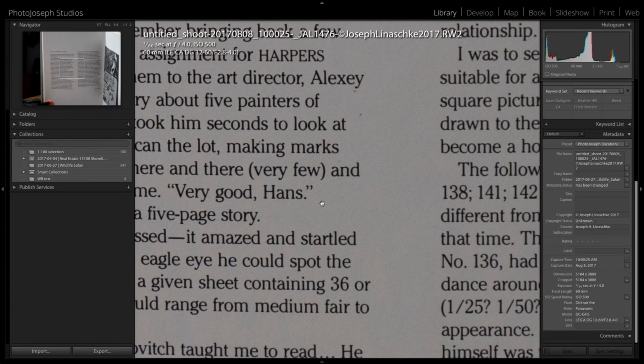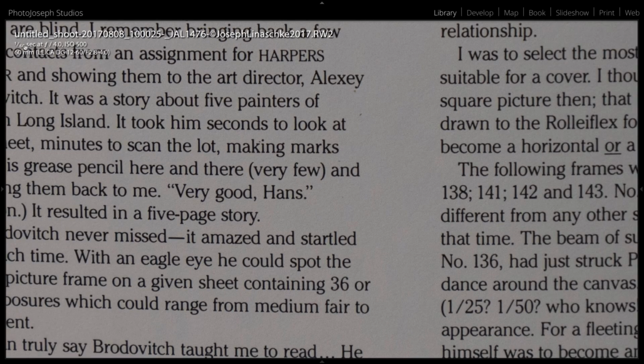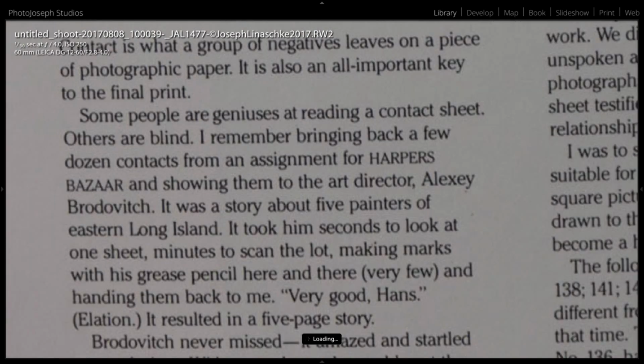Oh good, I can do the info. There we go. So okay, the info is up here at the top. 60th of a second, obviously sharp. 30th of a second, let it load, still sharp.